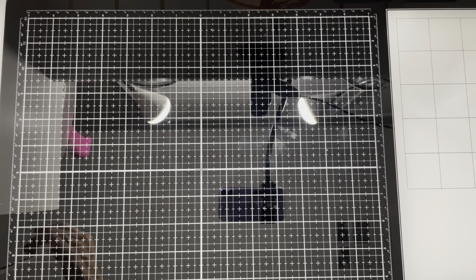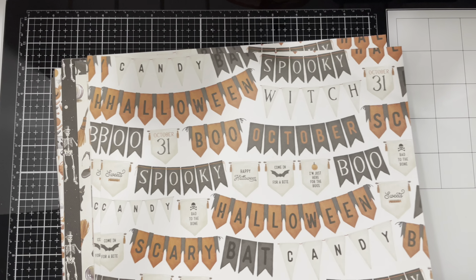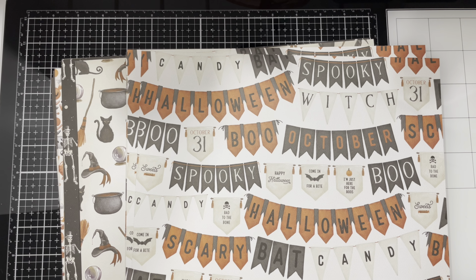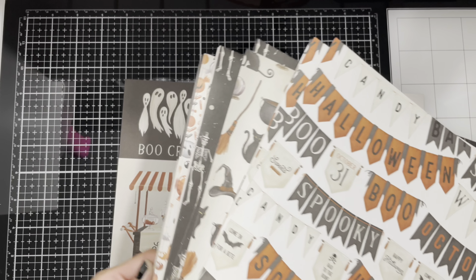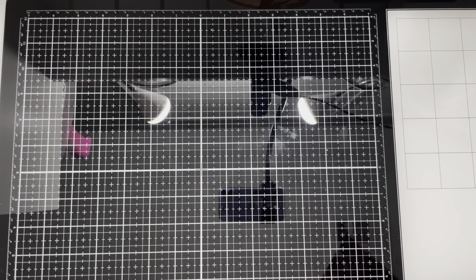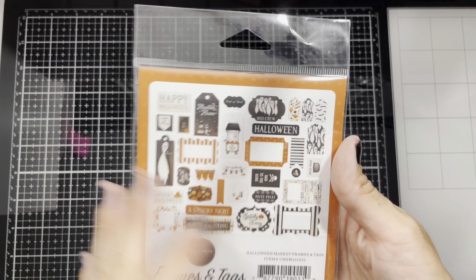So normally when I purchase a collection to work with, I get two collection kits, the ephemera and the frames and tags. Scrapbook.com only had one collection kit left, so I just basically picked up whatever single sheets they had. I picked up two or three of each because I knew I was going to cut out some elements and I wanted to have enough for when I did my pages in my album. I was not able to pick up the ephemera, but I was able to get the frames and tags. So I got a couple of those.